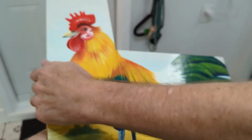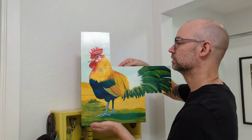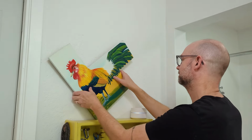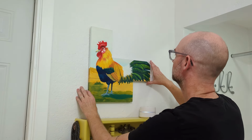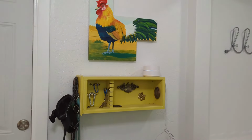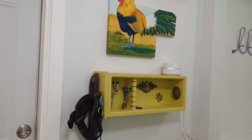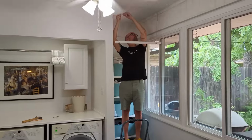Finally hanging my rooster back up. I painted that like 20 years ago. Still love it. Perfect. Cool. I think it looks good hanging over our yellow shelf. The drawer shelf. Yeah, it's a drawer we got at a salvage yard. Upcycled. Sweet.